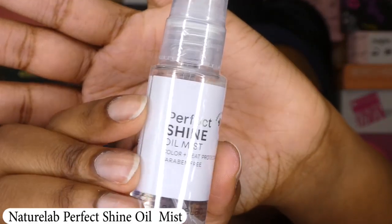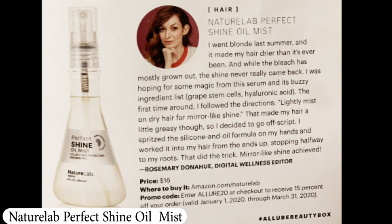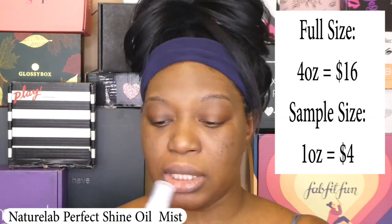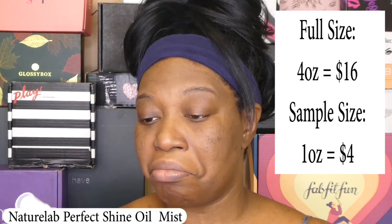Perfect Shine Oil Mist, and this is a color and heat protectant by NatureLab. It's a NatureLab Perfect Shine Oil Mist. Light mist on dry hair for mirror-like shine. It's a light reflecting hair oil. I usually stay away from hair products. I say this every time I come across a hair product, so I apologize if you've heard this from me multiple times. This is not from me. I'm just gonna put it to the side somewhere. It runs $16. It's for 4 fluid ounces, and this is 1 fluid ounce. This would be $4 for this little sample.